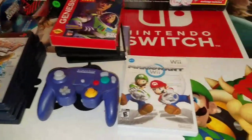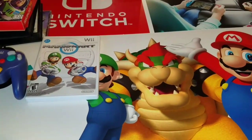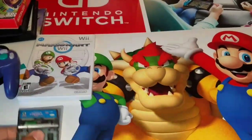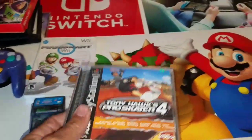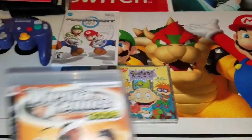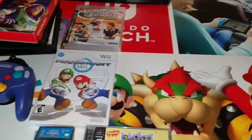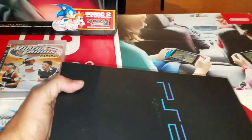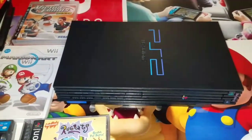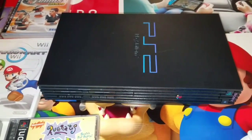At this flea market, all of this was 25 bucks. I got Army Men 2 for the Game Boy Color, the Little Mermaid pinball, Tony Hawk 4, Rugrats, sorry, Virtual Tennis sealed, and a PS2 Fat, which for some reason they're selling decently on eBay. I paid 22 altogether, and I sold this unit for 60 bucks with 6 games.